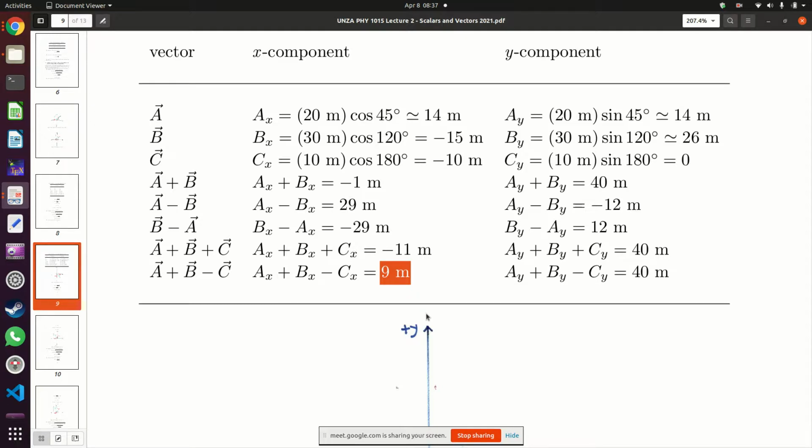So A plus B minus C along the x-axis has a size of 9 meters. That's the x component. Then along the y-axis, it's going to be AY plus BY minus CY. AY is 14 meters, BY is 26 meters, then minus CY, which is 0 here. So 14 meters plus 26 meters minus 0 meters, we end up with 40 meters.